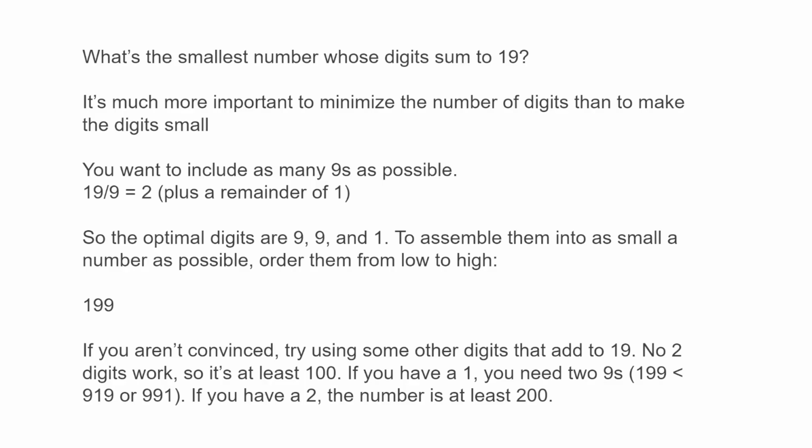And you can kind of prove this constructively. You can say, well, there are clearly no two digits that work because the two-digit number with the highest digit sum is 99. That'll get you 18. That's not big enough. So I need at least 100. And if I have 100, then my first digit's a 1. And now I can add two more digits. And the highest I can make them is two nines, right? And that gets us to 19. Anything less than that, I'll be less than 19. And if I start with a 2, now my number is at least 200, and that's bigger than 199, so that's not the optimal number either.